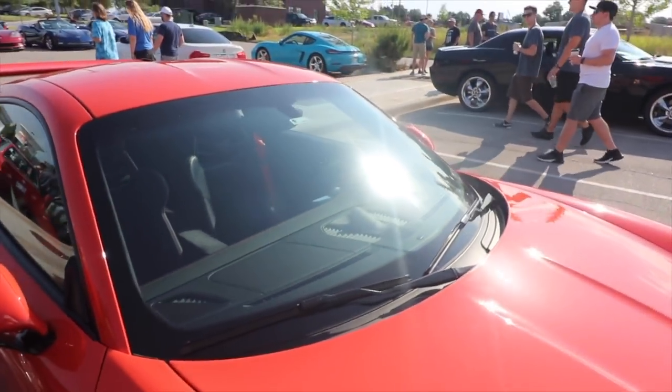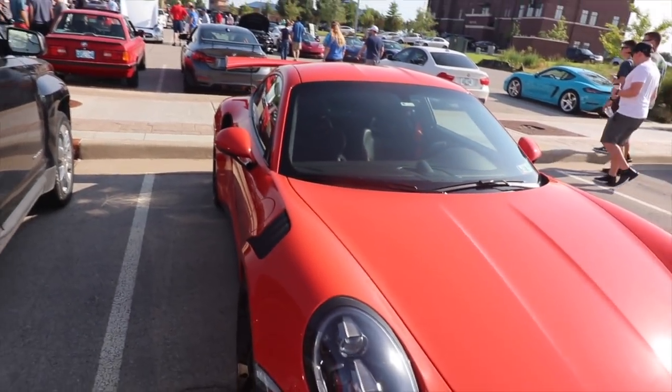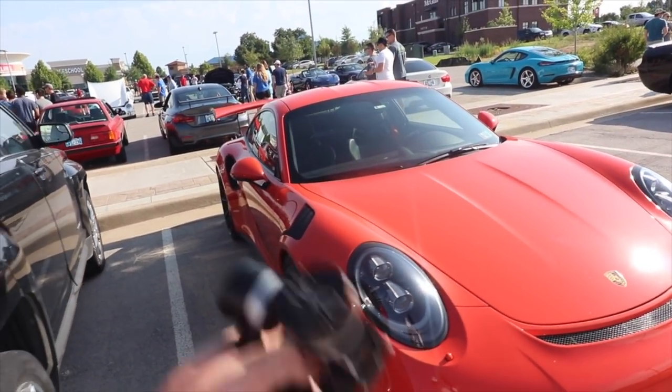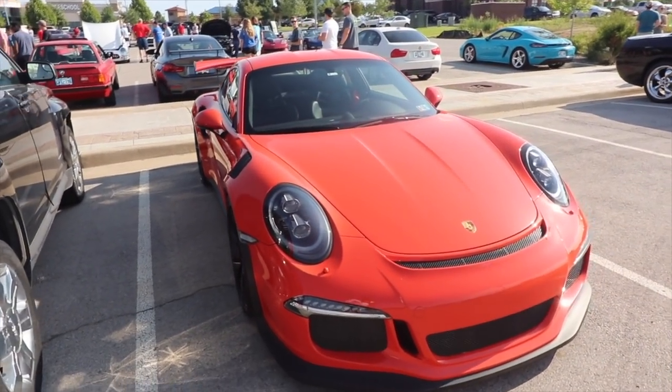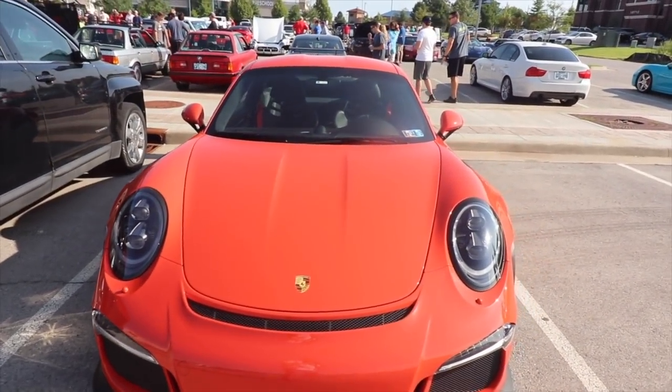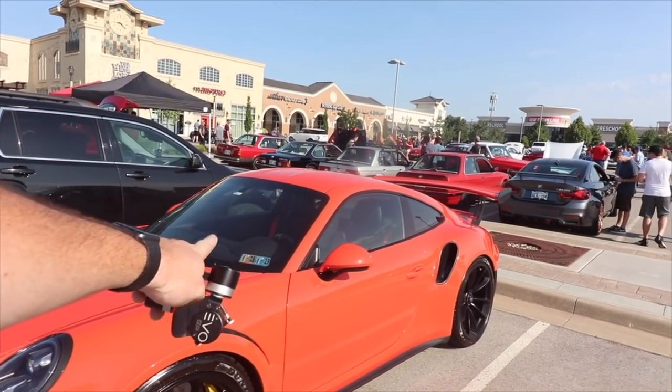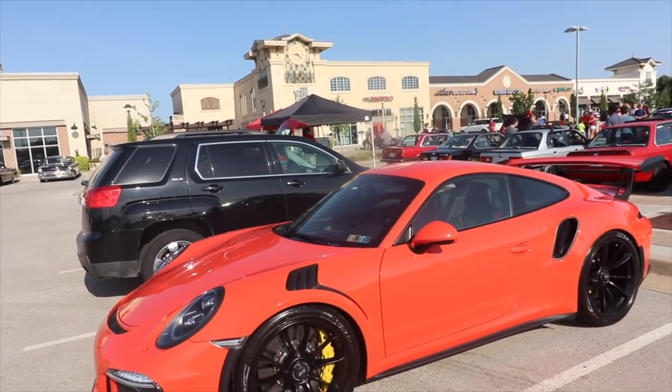But you're looking at, you know, to spec them out right, especially if he's got the black lights inside, this is a $220,000 car, probably somewhere in there. Absolutely gorgeous. Let me know what you think. You guys like the Porsches?